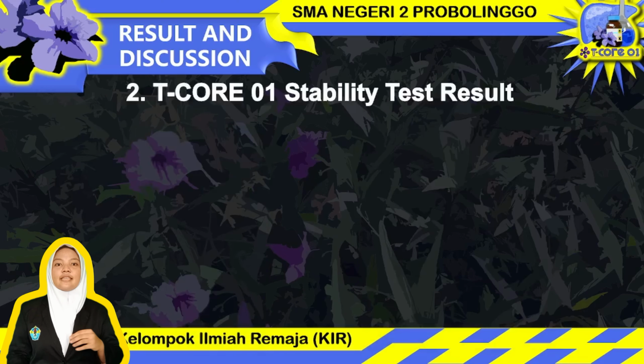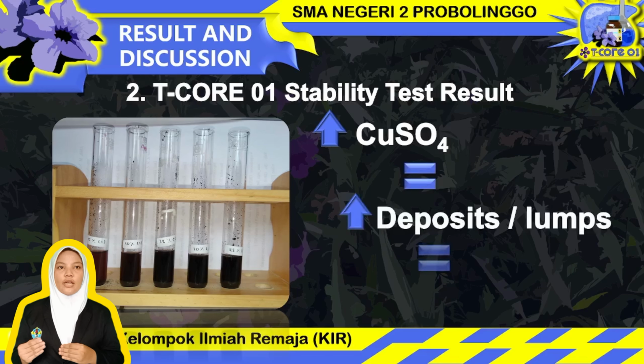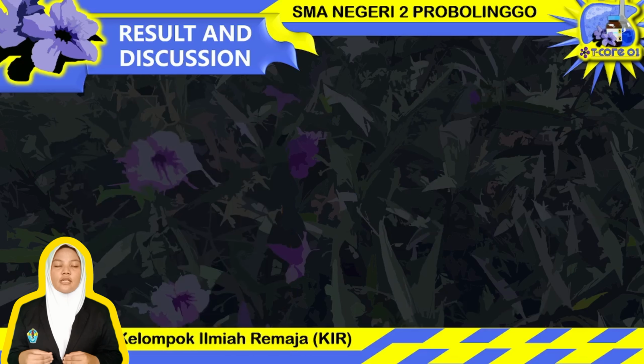Second, T-Corone stability test results. The following are the results of the stability test for each treatment. It can be seen that the higher the concentration of copper content, the more deposit or lumps formed and the darker the color. So, the stability test has an effect on the amount of clumps and lightness of the resulting color.